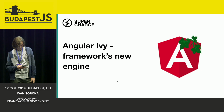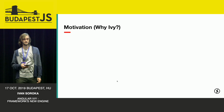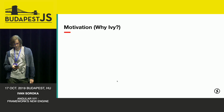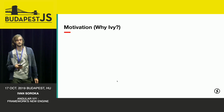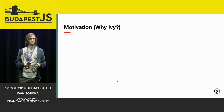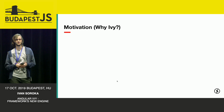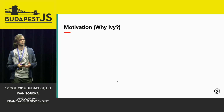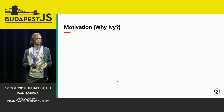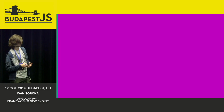So I would like to begin with why Angular is working on a new engine and why it is required. I'd like to highlight 2 main reasons. One is that in recent years we all know that mobile devices have conquered the internet, and now most of the traffic is coming from mobile devices, and therefore they may have bad connection and so on. So often we struggle to optimize for that.